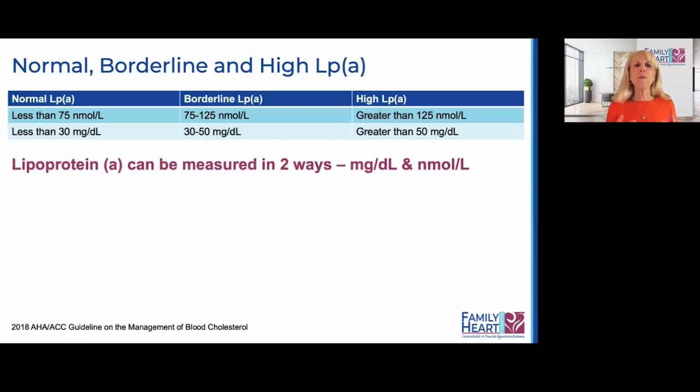And so the normal level of LP little a measured in nanomoles per liter would be less than 75 nanomoles per liter. Borderline is 75 to 125 nanomoles per liter, and high is considered greater than 125 nanomoles per liter. If it's measured in milligrams per deciliter, less than 30 is the normal level, 30 to 50 is borderline, and over 50 is high.